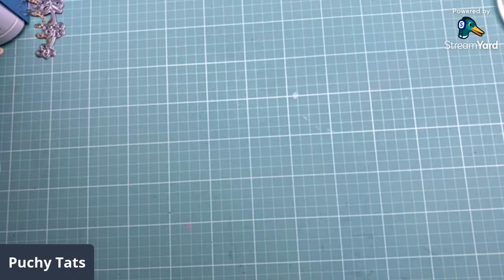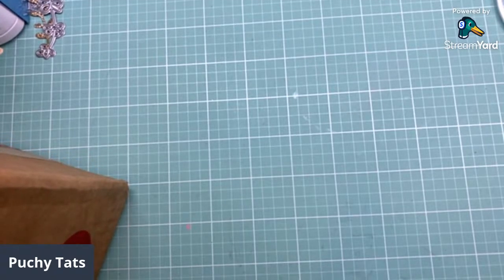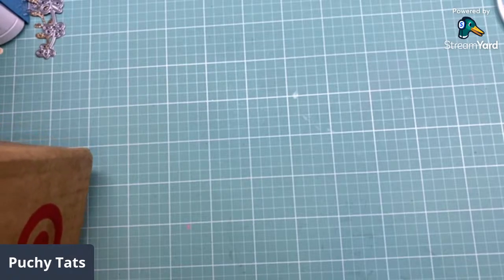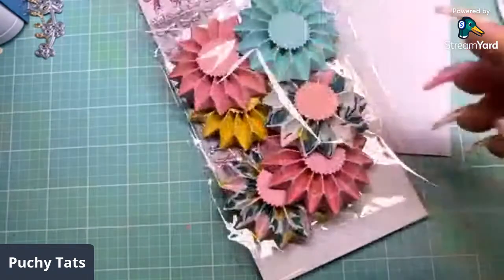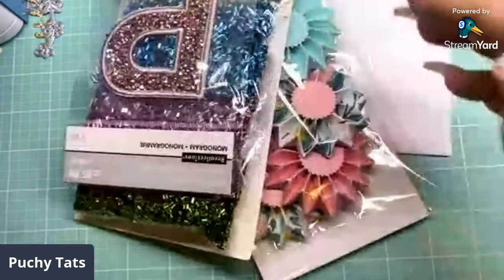So I got some happy mail from Patricia. Patricia, I don't know if she watches my videos, but thank you so much for grabbing this for me. I was looking for this yarn, and she found it for me. And she actually sent me some happy mail. Thank you, Patricia. You did not have to do that, girl. Oh my God, you're so sweet. Those are beautiful.